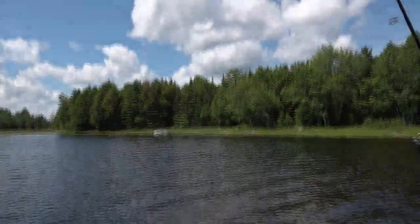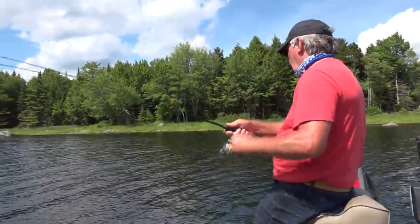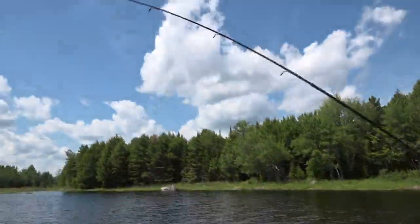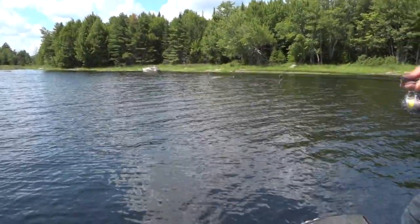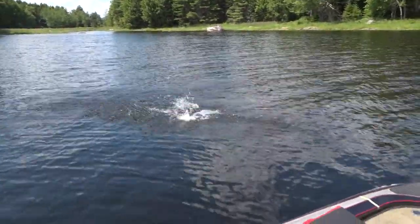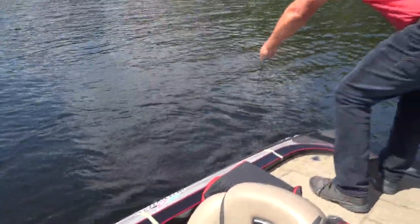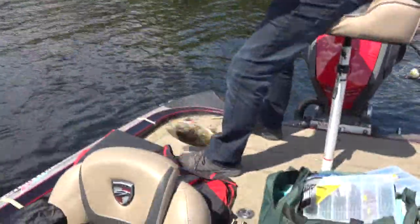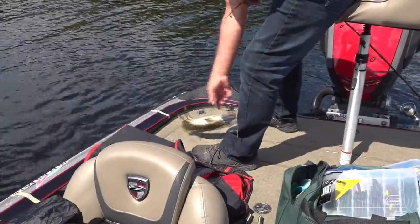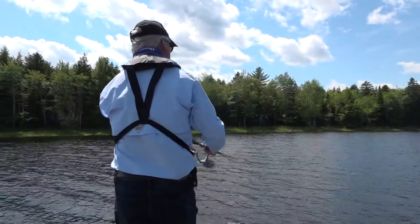Oh. He's in the grass? What are you in? Must have been. He's full of it. That's a nice fish. That's a nice fish, yeah. Yeah, it's a picture taker. That's a nice one. Be still, my heart. Oh, geez. Yeah, watch your fingers. I can't say that enough times.